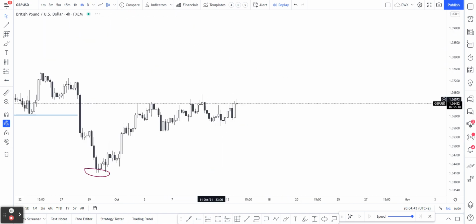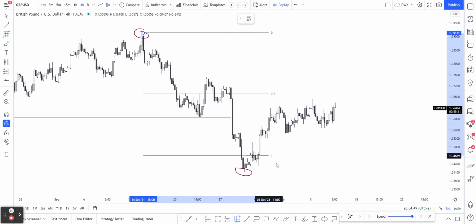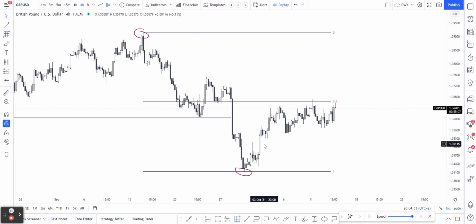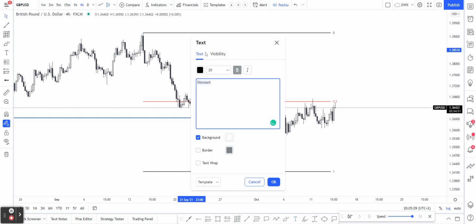But we're not too much concerned with the 4 hour right now. We just need to see this. So first of all, I then place a tool on this to see where we are within that range. For all of you that know and understand premium and discount, everything below the red line is our discount, and everything above it is premium. So we have discount down here and we have a premium market up there.